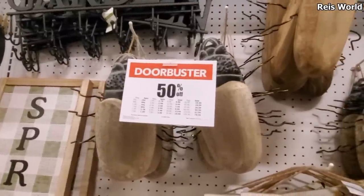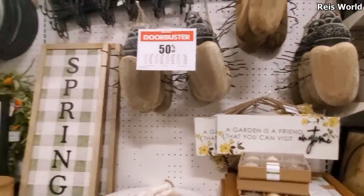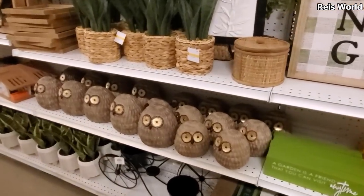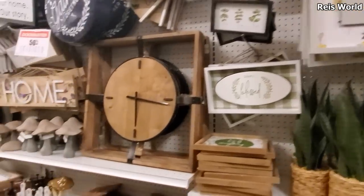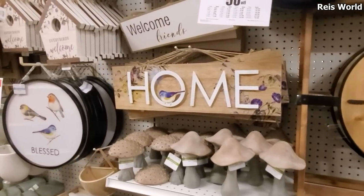Beetle decor is in. You want a bug on your wall? Beetle mania. Oh, look at the owl. Looks like a coconut, right? From far away. Yeah. And then more mushroom over here. And the home.